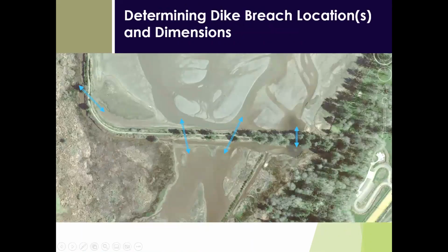Looking at the dike breach, we want to determine where's the best location for that and also the size. This is zoomed in at that area, and you can see, over here to the right, the east, is actually the location of the existing culvert and tide gate. And you can see the little scour pools that have developed on either side because the pipe is so small that it really causes scour, high velocities, and erosion on either side.